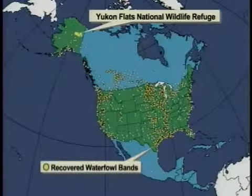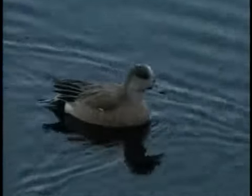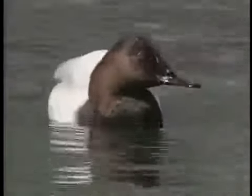Each year, the refuge hosts more than 1 million breeding ducks, including American widgeon, lesser scaup, mallard, white-winged scoter, and canvasback ducks. Over half of Alaska's breeding population of canvasbacks nest on the Yukon Flats.